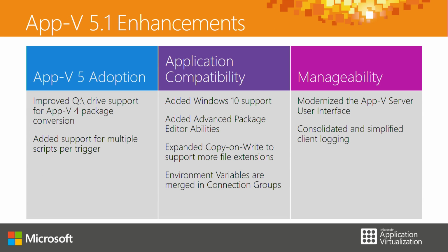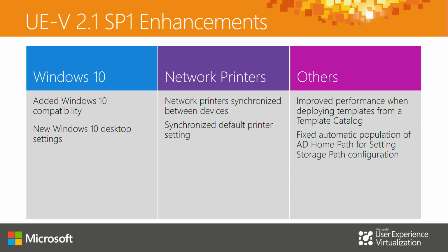If we look at some of the new enhancements in the case of App-V, it's primarily about making it easier to get from App-V 4.6 to App-V 5.1, so we've added some new features for that. We've also made some enhancements to make it easier to edit App-V packages, as well as to manage App-V overall. We've replaced the UI that we had before with an HTML5 web page for administering App-V, so it's a much smoother management experience. We've also updated UEV to add compatibility with all the Windows 10 features, as well as to add support for roaming network printers from device to device, and a variety of other fixes as well.